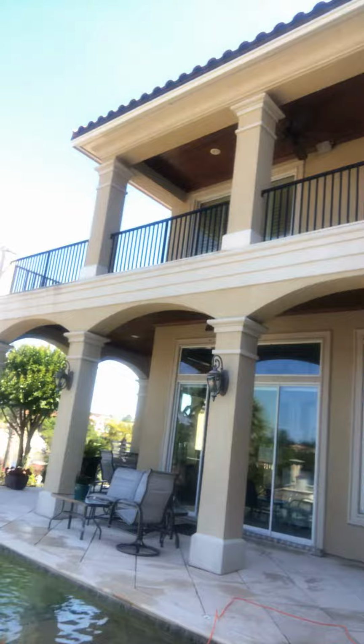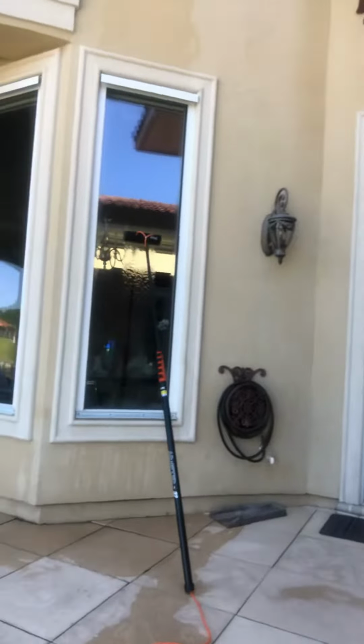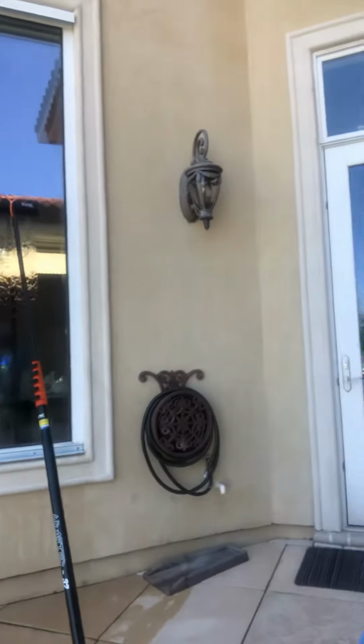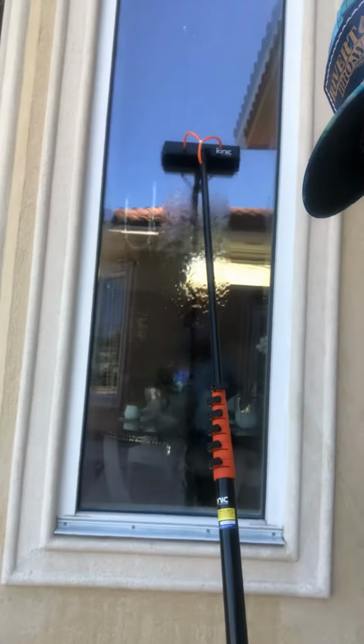We are out here in a beautiful neighborhood, and you can see behind me, nice, very nice house. But you can see right here, we got the water fed pole system going, and this is a perfect house for a water fed pole system if you do any window work. Now we're traditional window cleaners too, but I'm gonna go ahead and tell you, water fed pole work is nice.